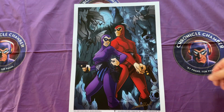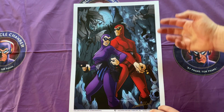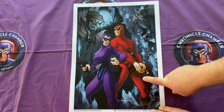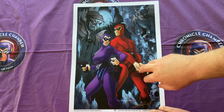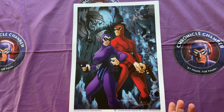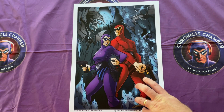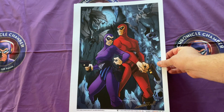Then we have Lauren Marshall, which does the 22nd Phantom. So you got Heloise in the purple, and you got Kit in the red. Iconic, I like that. I like her style. It's not going to be everyone's style because it's in that young graphic novel type of style. Her cover was well received, and a lot of fans that I talked to really enjoyed that piece as well.